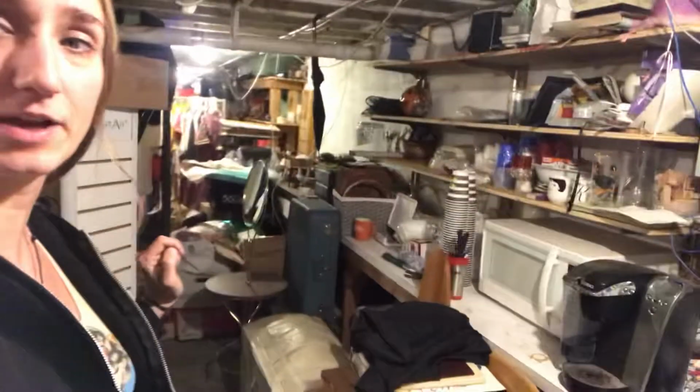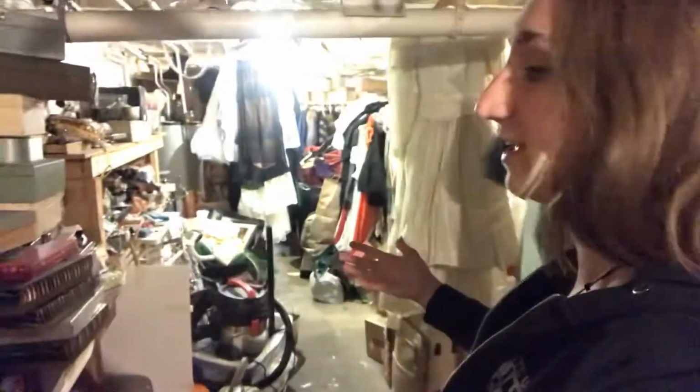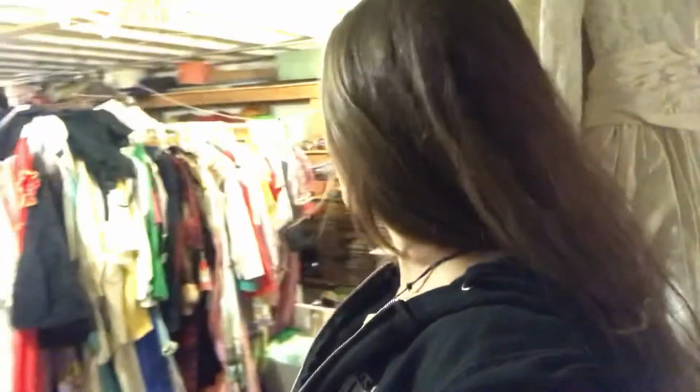So I started over here, but as you can see, it's a really big basement, and there's a lot of stuff over there. I started making my way through here. I've done maybe like 6 contractor bags full of garbage. And then as we make our way back here, this is the non-glamorous part. If you go to the shop and you see how pretty the upstairs is, and then you come down here, you're like, oh my god, this is where these clothes come from.